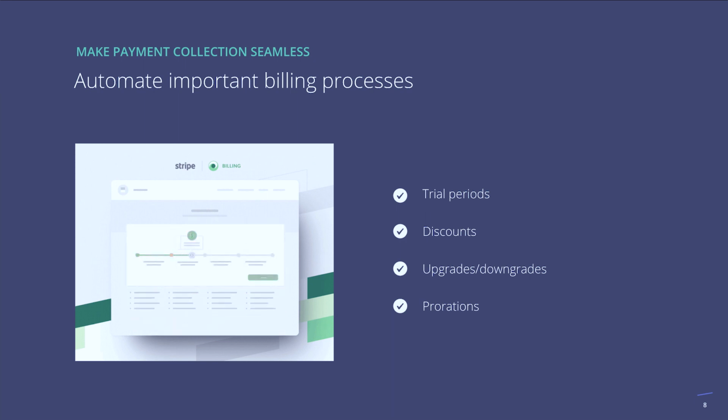So, by automating billing processes like applying discounts, offering trial periods, upgrades and downgrades, and calculating prorated plans, your customers can choose the right plan for them with minimum friction.